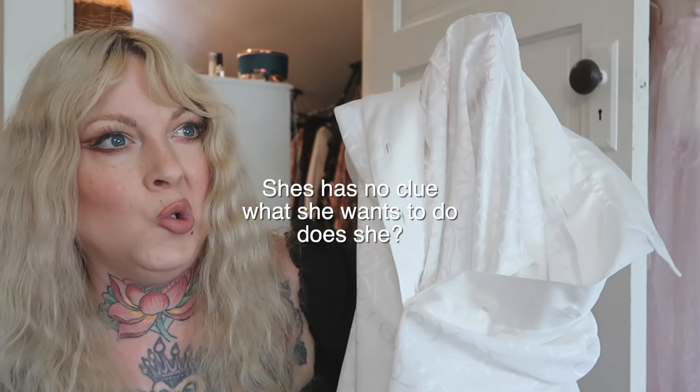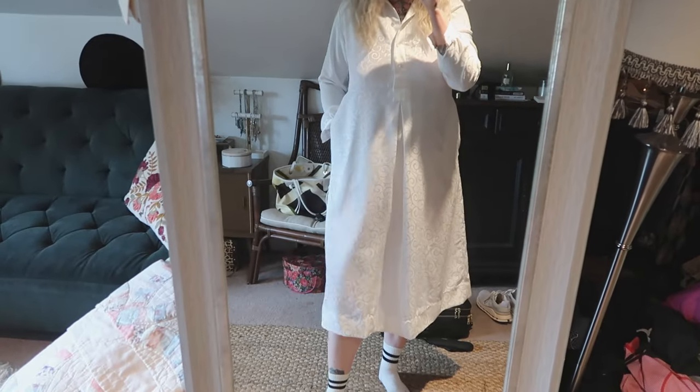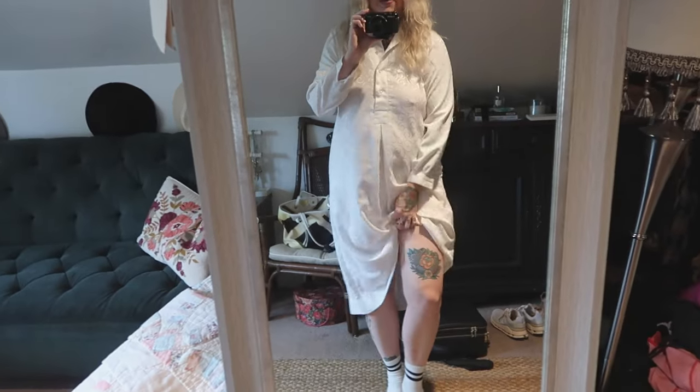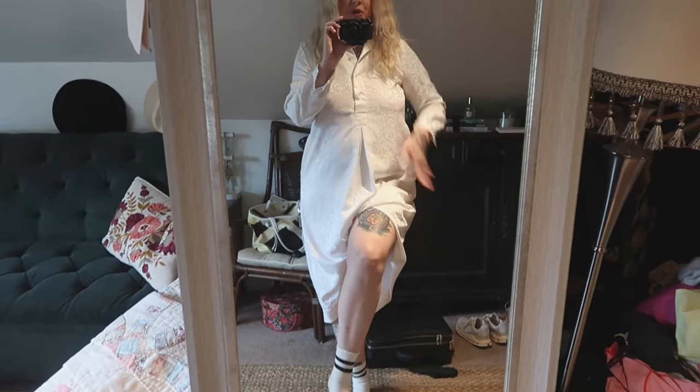You know what I'm almost thinking too? What if I didn't do a trim? What if I just cut it? Okay, I have the dress on. I don't have a bra on. Apologies. It has pockets. Here's what I started to think when I have it on now. What if I shortened it and added like a fun, foofy tulle skirt underneath?